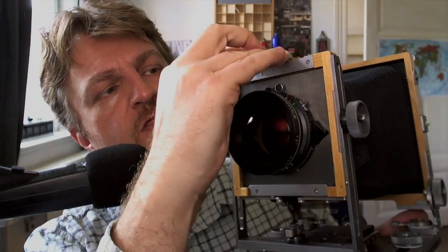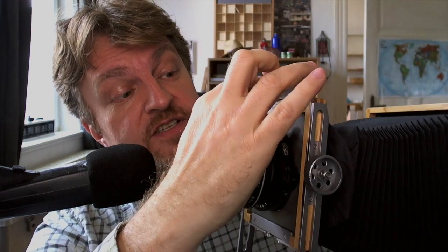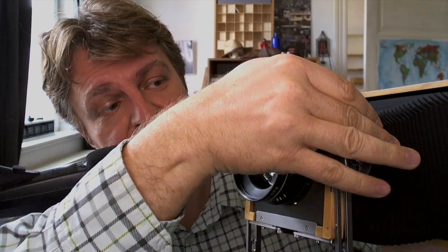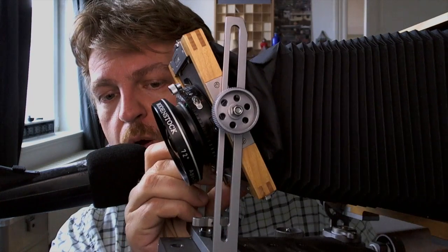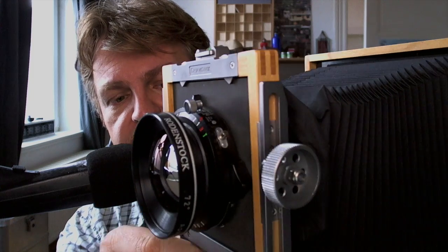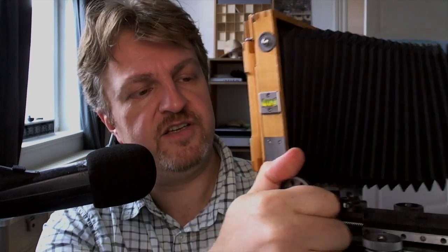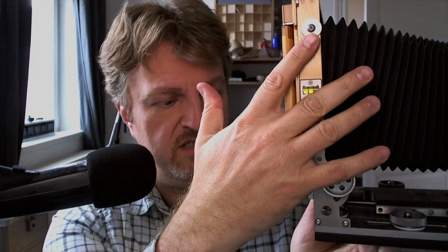You can also take the lens off and put a different lens in. It's kind of difficult to do this one-handed. And it does tilt. And it does shift. You can actually lock the axis in place, so it does shift in parallel. And you can move the back standard as well. So that's what a large format camera is.